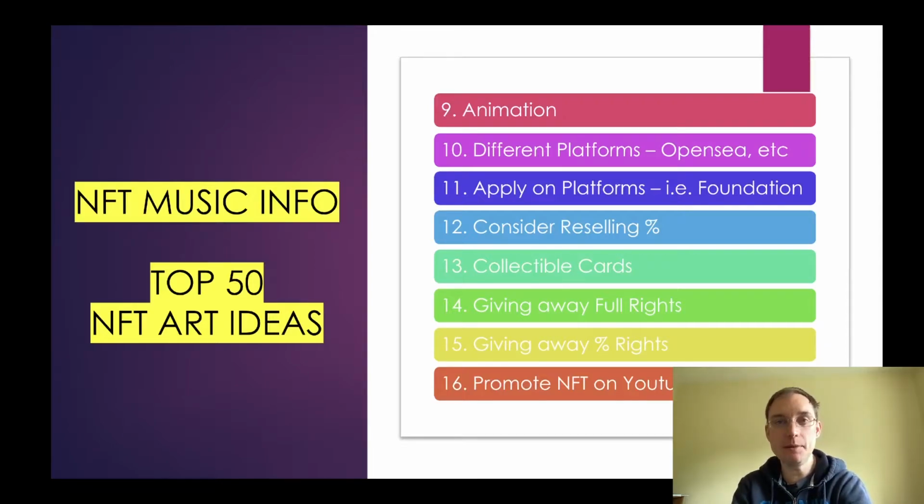Number 16 is to remember to promote your NFT. If you use a platform such as OpenSea, there's so many NFTs on there now that it's very much like eBay, that it's very hard to find somebody. So make sure you promote via social media, TikTok, YouTube videos, anything to help with that.